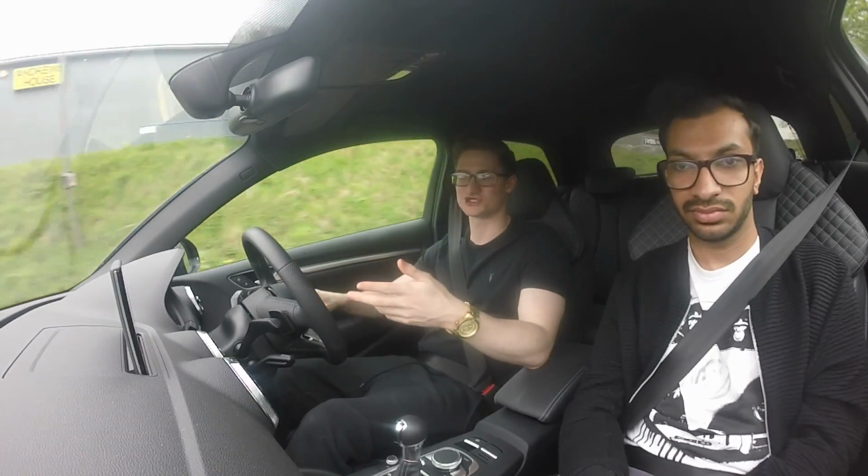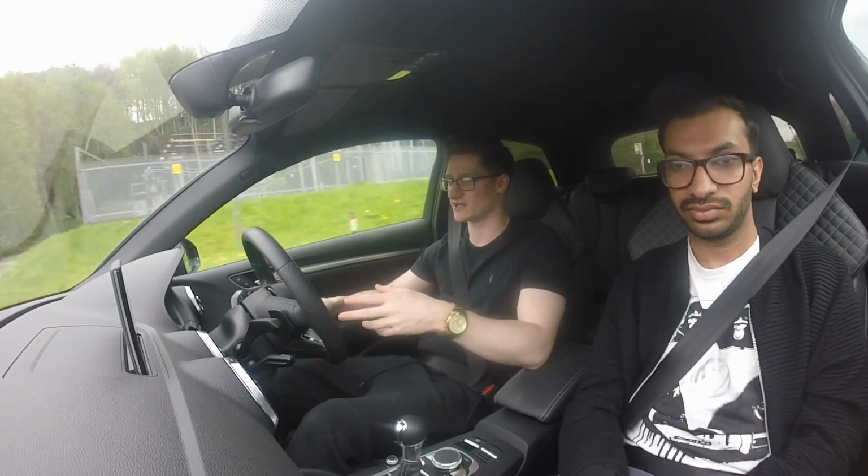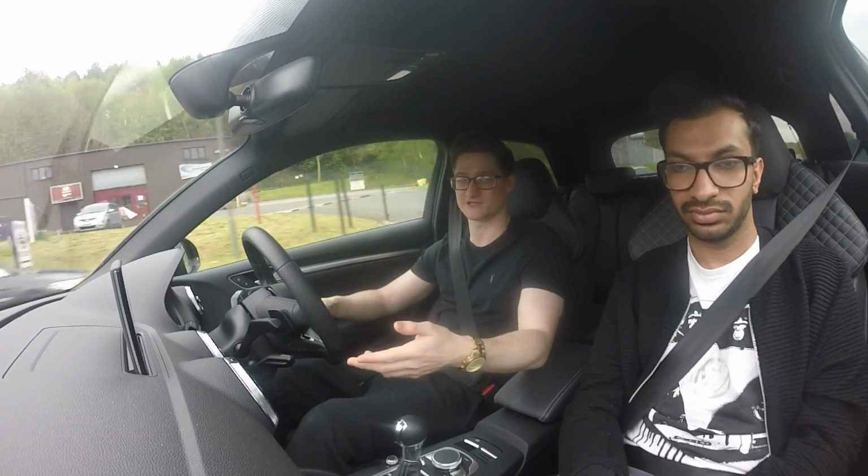Overall, the Audi S3 is a near perfect hot hatch. It has a bit of both. It's a real Jekyll and Hyde character. You can, like I say, put it into efficiency mode and it's just a great cruiser like it is right now. This car is in efficiency mode at the moment, and like I say, for cruising it's perfect.